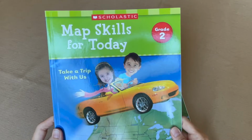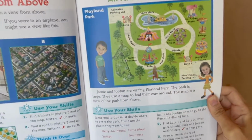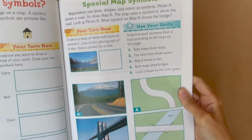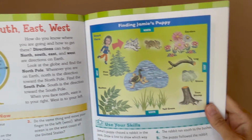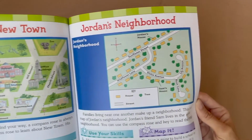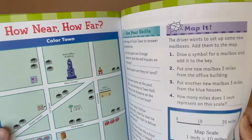Second grade, take a trip with us. First, it'll show you what they have. It will start off by explaining what is a globe, what is a map, and then showing you that a map is really just a view from up above. Then they'll get into different map symbols and how to use them, how to figure out what things are in a map by using a map key and letting them make their own map as well. Then it will talk about north, south, east, and west, using directions, what a compass rose is, and how to use it. Then they get into introducing what is a map grid, using a grid, as well as what is a map scale and how to figure out distance.